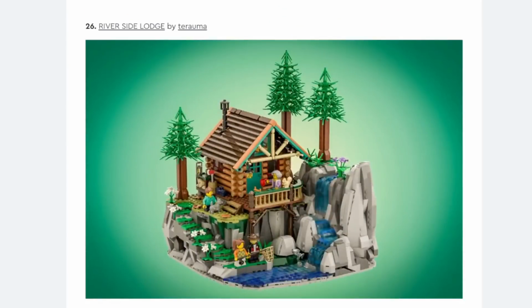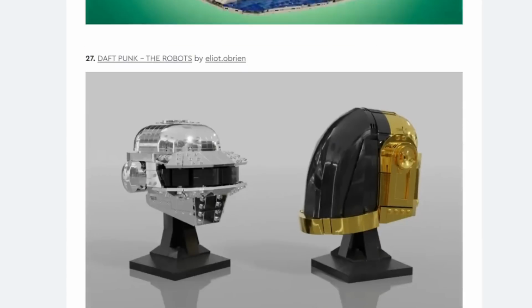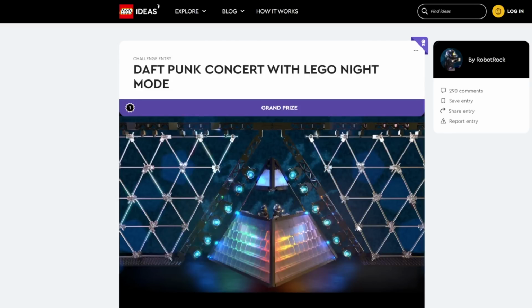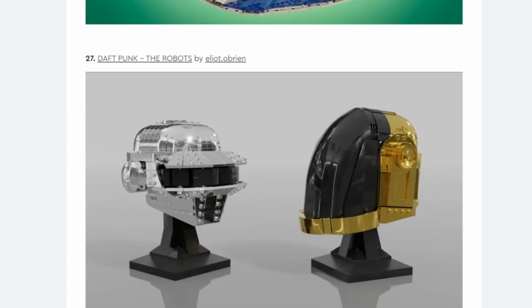Then we have the Riverside Lodge. I love the build here, but I think it's too similar to the A-frame cabin. I would put this not likely at all, unfortunately, but gosh, that waterfall build in particular is absolutely beautiful. Then we have some Daft Punk helmets. I want Lego Daft Punk. It's been a Lego Ideas project before, but if they didn't do it before with minifigure stuff, I don't think they're going to do it now with the helmet stuff. So I would put this not likely at all.